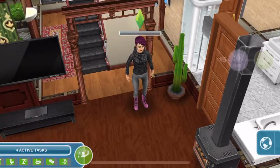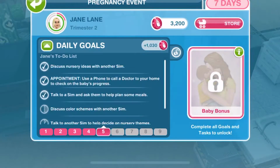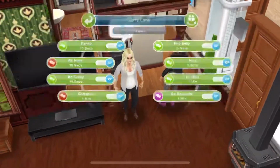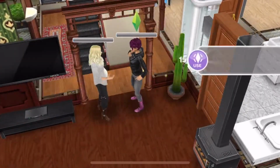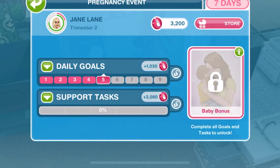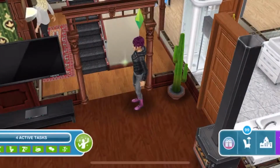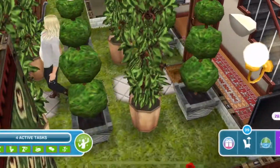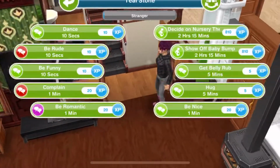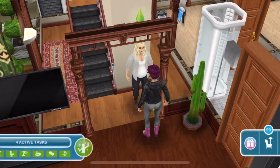So I wonder after this quest if a Sim would have to get pregnant every time before they have a baby, because before you could just make a baby after being romantic and getting married and stuff. But I wonder if now it would make you go through a pregnancy before you are able to have an infant or toddler in the game. So we'll see.